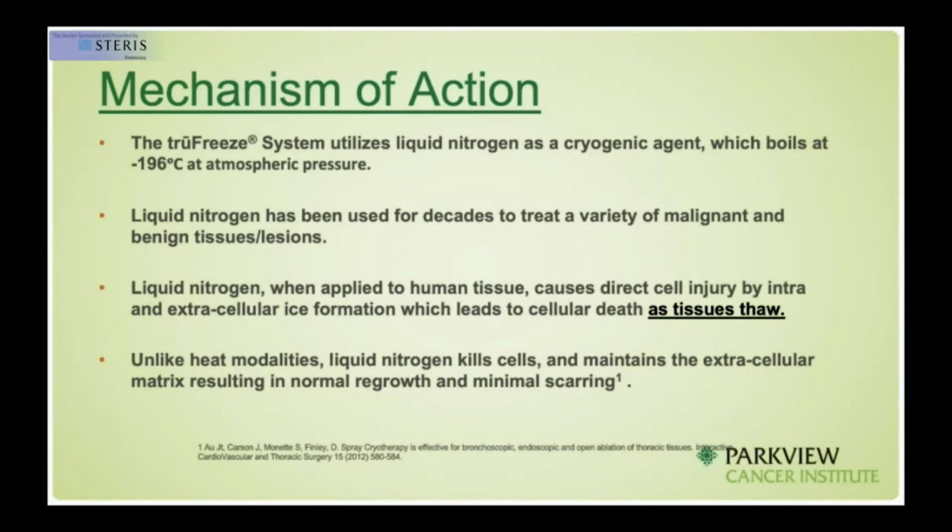The technology works by using liquid nitrogen, which is super cooled at negative 196 degrees Celsius at atmospheric pressure. Once it is this cold, the liquid nitrogen is sprayed onto target tissue. When it's applied to human tissue, it causes direct cell injury by intra- and extracellular ice formation, which leads to cell death, not as we're spraying the tissues, but actually as the tissues thaw. It's very much like getting a freeze injury with frostbite when you're out in the snow. The tissues get extremely cold, and then as they thaw, free oxygen radicals come into the area and the cells undergo apoptosis, or cell death.